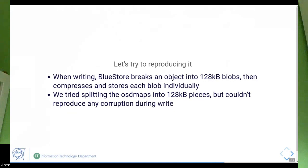When we write, as I said a couple of slides ago, BlueStore is breaking an object into 128 kilobyte blobs and then compresses and stores each blob individually. So we tried splitting our OSD maps into 128 kilobyte blobs, but we couldn't reproduce any corruption.